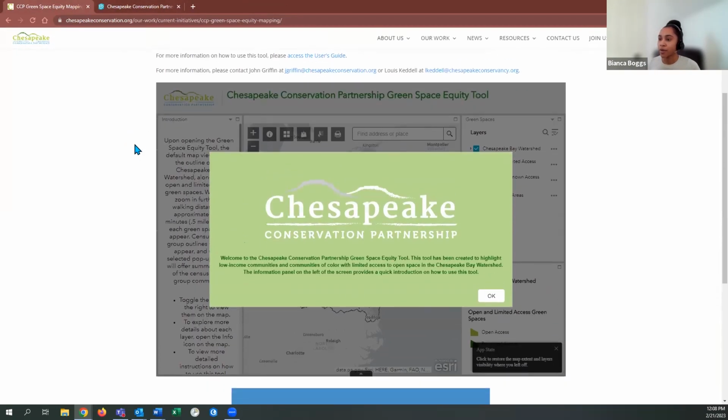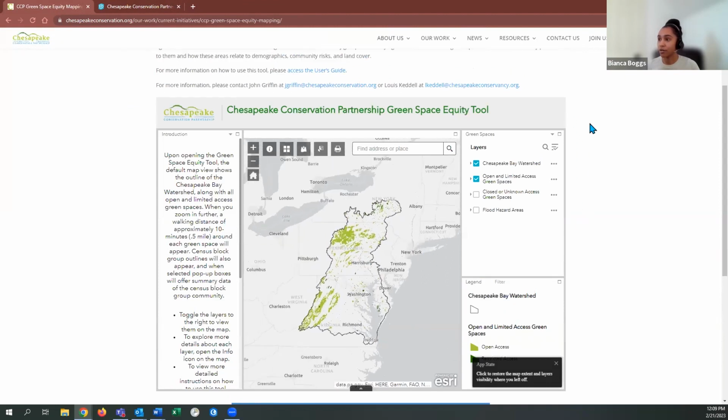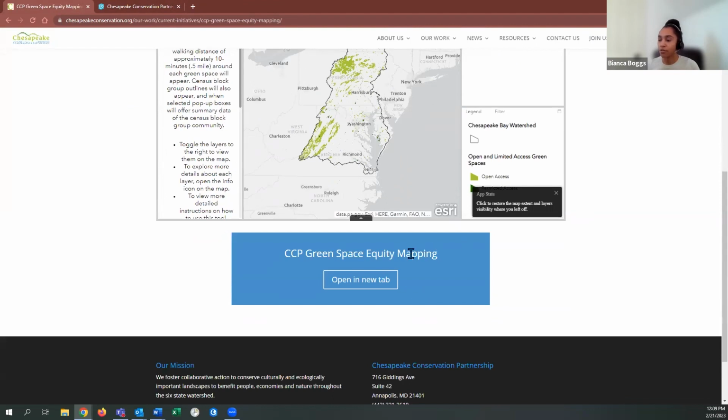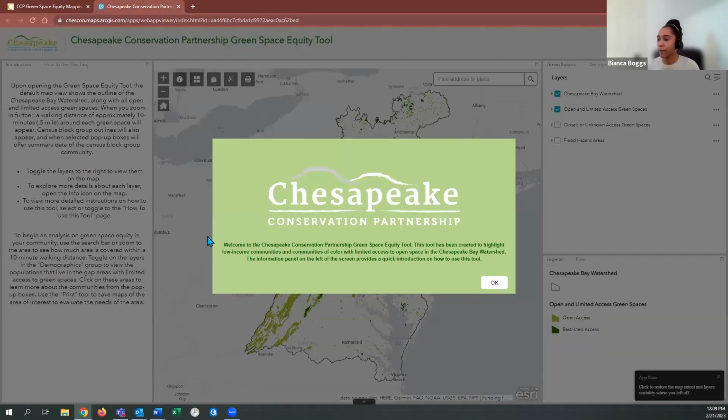So when you scroll down on the webpage, you can actually see the application embedded on the page itself, and this is interactive. So you can click OK and access the tool straight from here on the webpage. Or if you want to open it on a new tab, so you can have complete access to it on a bigger screen, you can do so right here. So I'll go to the application.